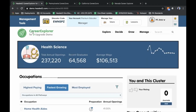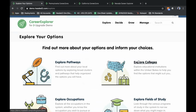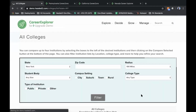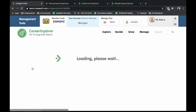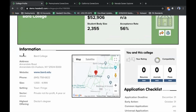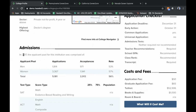Okay, so those are just some of the things that we can do within the sectors and within the pathways. We also, from this page, have the ability to go in depth within colleges and explore colleges in our area. We can select the state and take a look at the colleges in that state. And what you'll notice is, in addition to having an amazing number of occupation profiles in the system, we also have profiles for colleges and different opportunities, certifications, et cetera, that give students in-depth information and knowledge about the educational pathways they might be taking to achieve the careers thereafter.